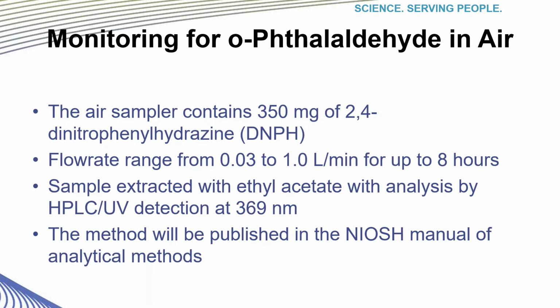I'm just going to have one slide on sampling in air. I know this talk is on dermal, but I thought this was a good method and I wanted to share it with everybody. NIOSH will be publishing this method sometime in the future. Basically, it uses the 2,4-dinitrophenylhydrazine chemistry, sampling from flow rates of 0.03 to 1 liter per minute for up to 8 hours. The sample is extracted with ethyl acetate, and analysis is by HPLC with UV detection at 369 nanometers. Their findings during some of their studies were that when you do time-weighted averages, there's really very little orthophthalaldehyde in the air. This method will be published in the NIOSH Manual of Analytical Methods, I believe, in the near future.